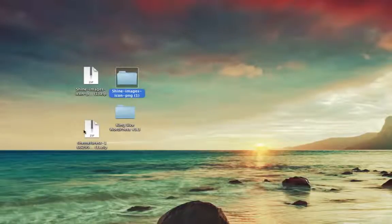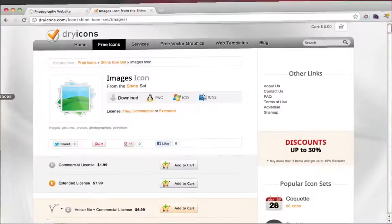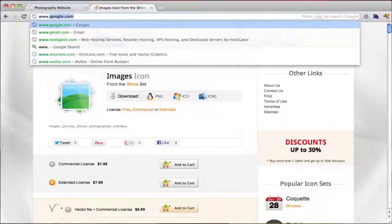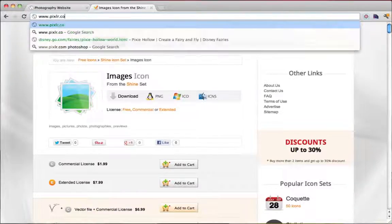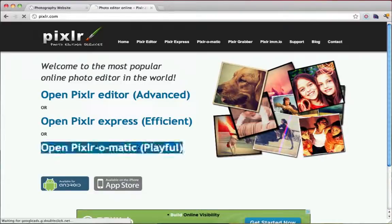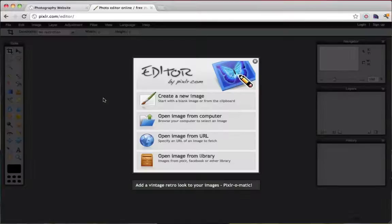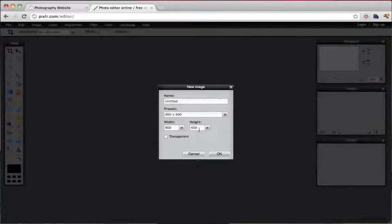Okay. Once we do that, let's reopen our page and go to a website called Pixlr, Pixlr.com. This is a Photoshop imitator. So let's open up the Pixlr editor. Alright, and then we're going to create a new image, and we're going to check off transparent.